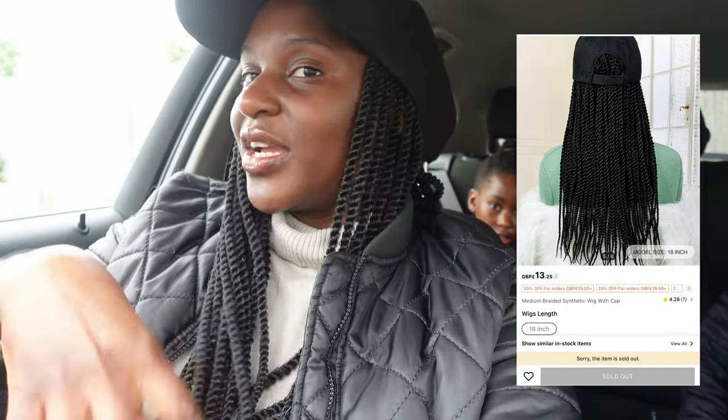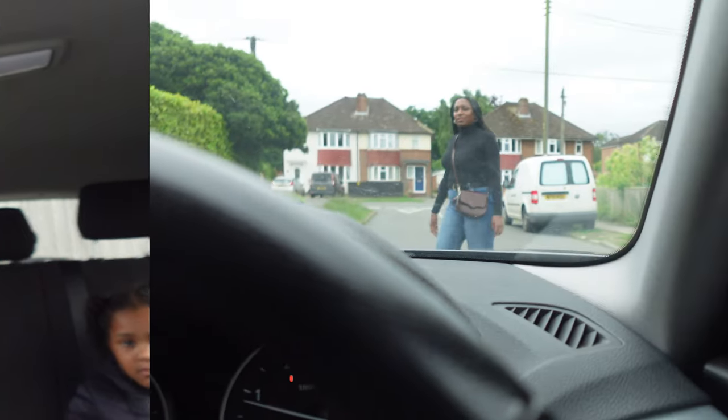So those who didn't know, this is actually a wig. I got it off Shein. It's got braids, so everybody thinks I got braids, I'm wearing a hat, but there is nothing there. It's literally just a wig. But anyway, gotta get my hair done. I can't wait to get that done. And yeah, let's go.